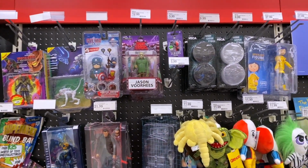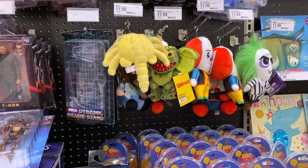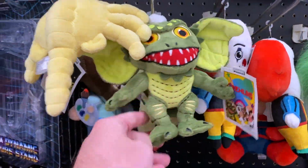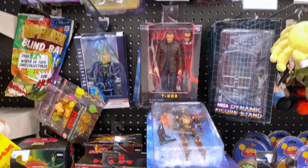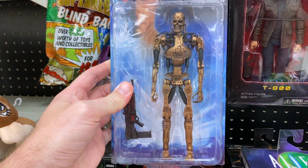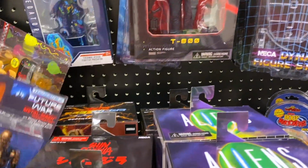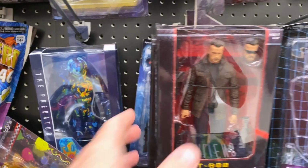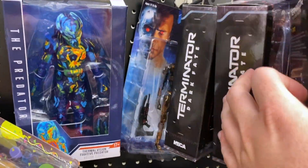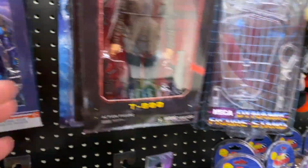And as we get over here, kind of got just our standard stuff. These are kind of cool. I've seen a lot of those out and about. That's pretty neat too. Like that. Terminator 2. Then we got some of the Terminator Dark Fate stuff. More Terminator back there.